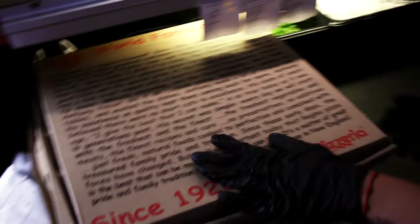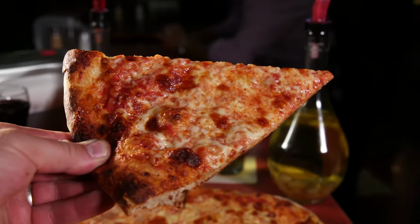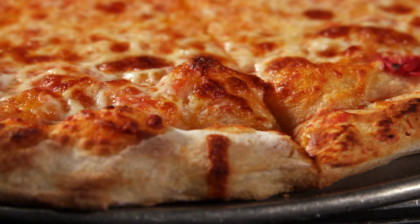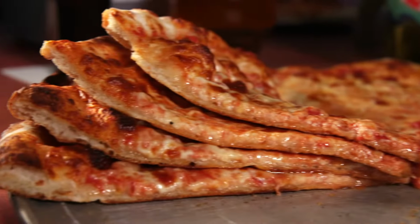The most popular pizza, of course, is a traditional cheese and tomato pie. A classic done exceptionally well. Look, it's the litmus test of all pies, right? And this one is one of the best out there. The dough is light, the sauce is perfect, the mozzarella cheese is what puts it over the top.